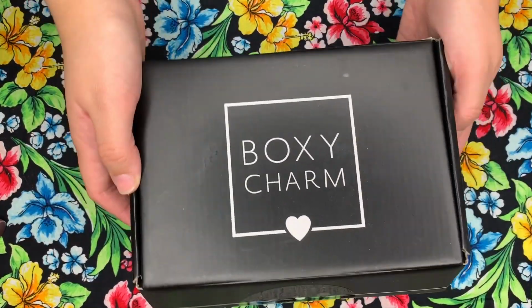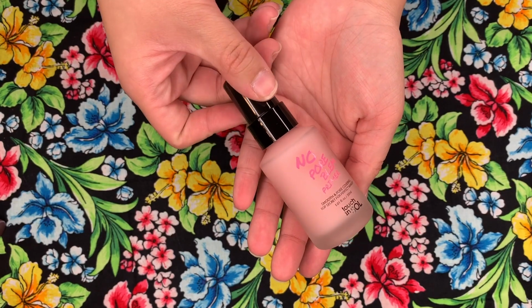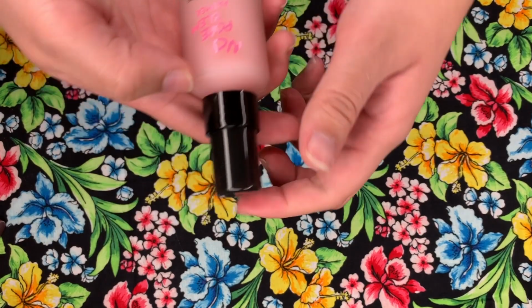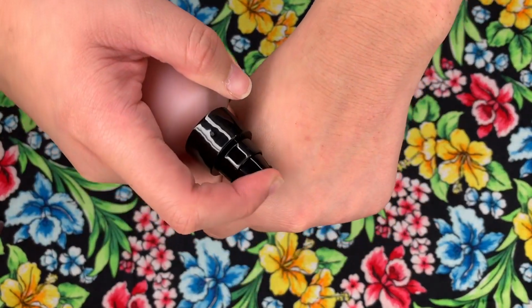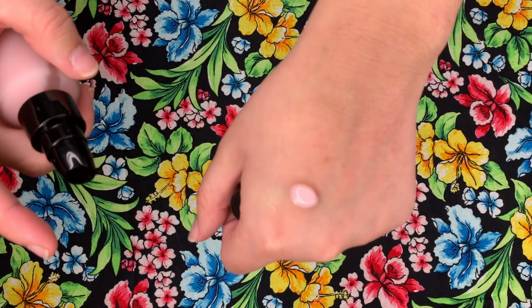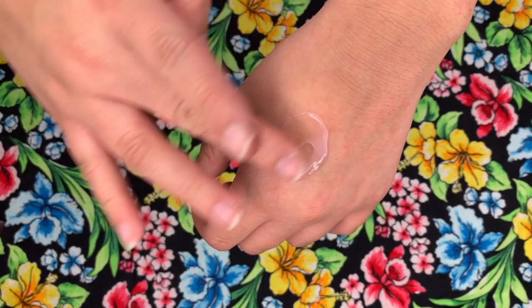Okay, hello from VoiceOver Kyrene. So I'm going to be showing you guys the BoxyCharm from February. Anyways, this is the Touch and Soul No Problem Primer. And it is a pore minimizing primer. And I'm like super excited to use this because I've been trying to find other primers.